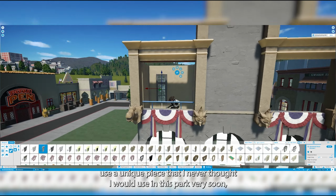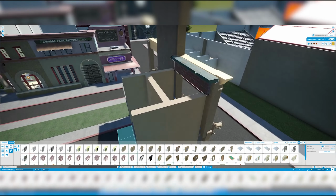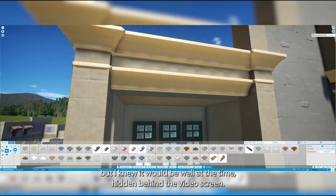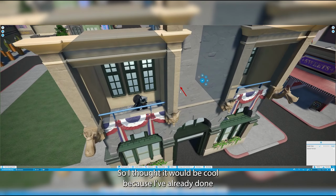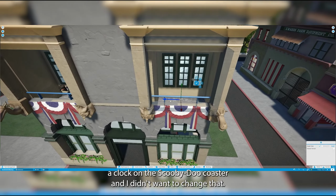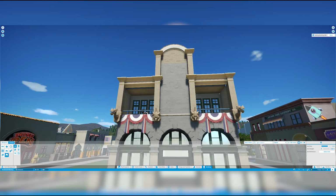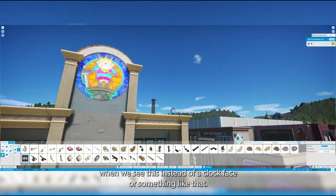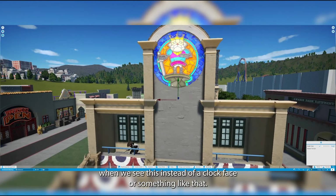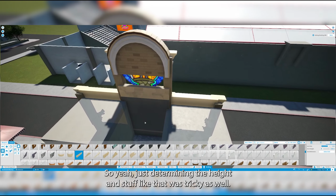You'll see me use a unique piece that I never thought I would use in this park very soon. But I knew it would be, at the time, hidden behind the video screen. So I thought it would be cool. Because I've already done a clock on the Scooby-Doo coaster and I didn't want to change that, I thought what would be really cool would be, obviously, this instead of a clock face or something like that. Just determining the heights and stuff like that was tricky as well.